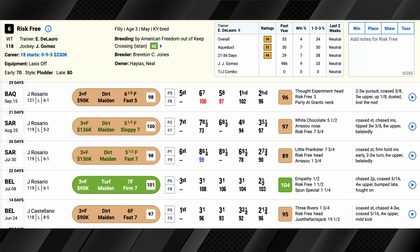Yeah, interesting placement here because maybe she's just kind of the horse that'll lose to anybody and come running along for a minor piece of this. Definitely not a bad horse to have in the barn from an earnings standpoint. The number 7 is Can't Buy Love.